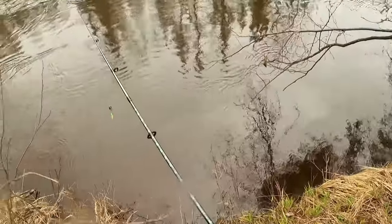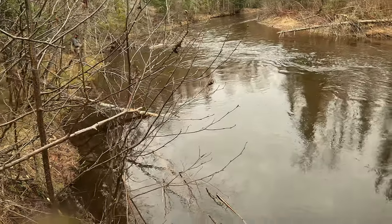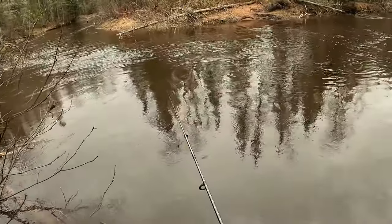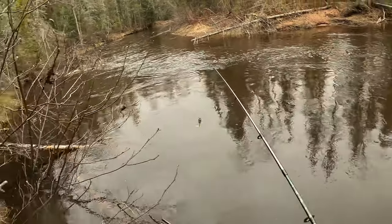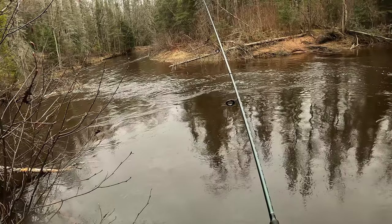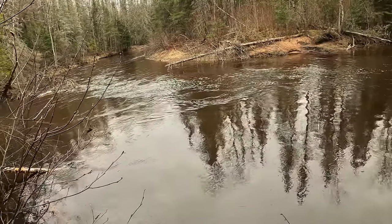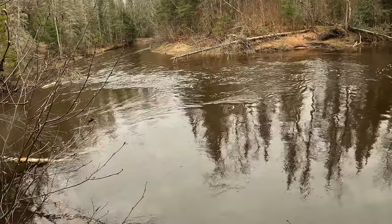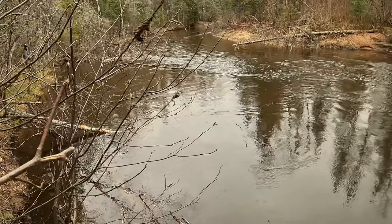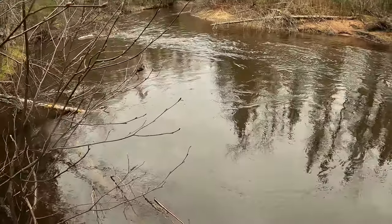Did you just swoop down? Right in front of me now. Gave you a flop. Cool. Right here. You can see him? His tail is cut off. Did you see that? No, I didn't see his tail cut off. Swimming on the surface right here. Oh, maybe he's injured. Oh yeah, look at the tail. He's hardly got a tail.